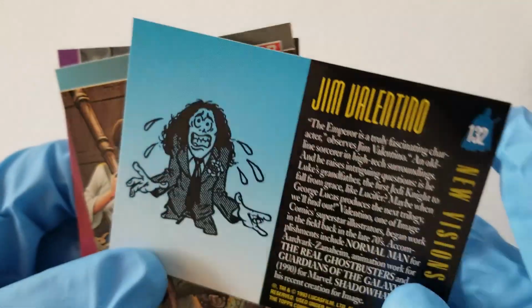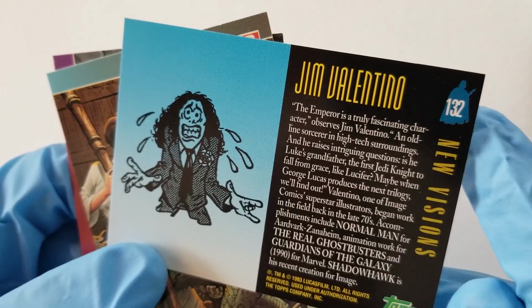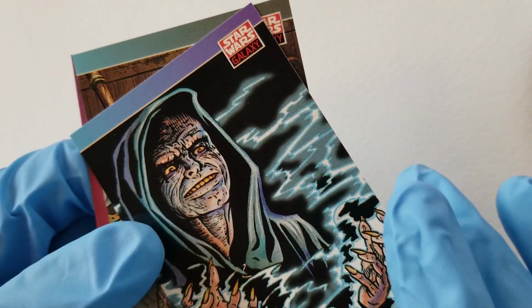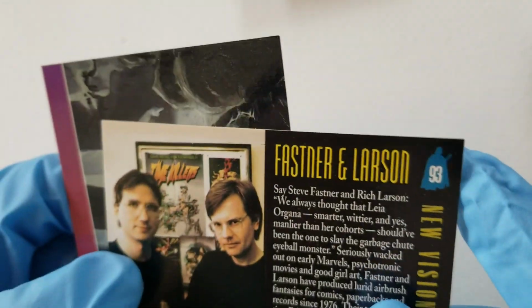This is Jim Valentino, Shadowhawk. Oh, so Image was on the scene at this point, for sure. Yeah, just a really strong sort of drawing. And I like the sort of lightning effect. I always loved the trash compactor scene, and this was kind of a fun one.